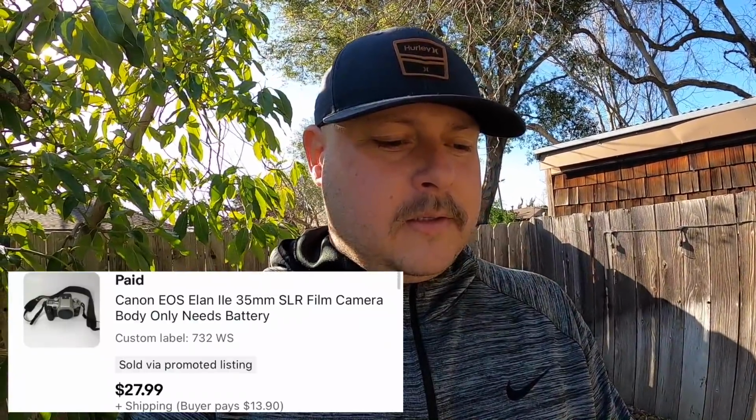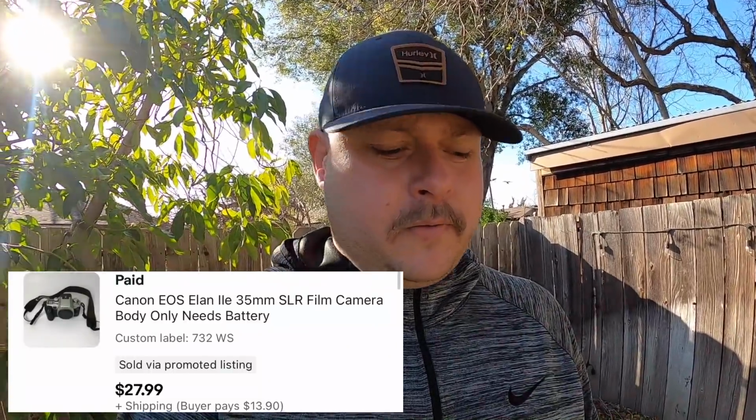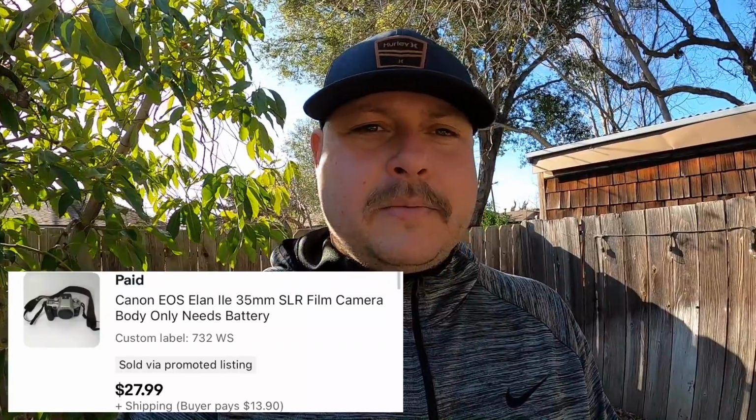Up next, we sold a Canon 35mm camera. So this one was called an EOS. I picked this up at a garage sale. I paid $1 for it. Sold for $27.99 plus shipping.